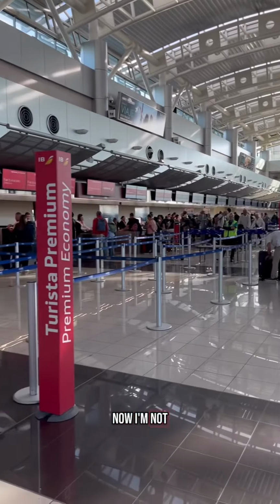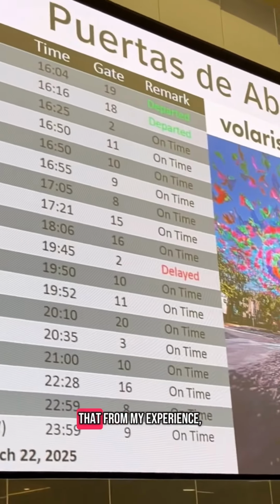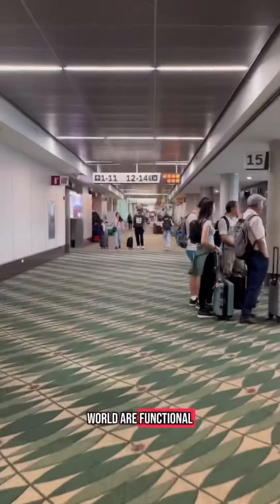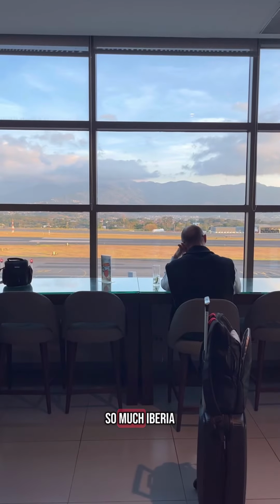Let's get into it. Now, I'm not going to focus on the airport experience at San Jose as this isn't really in Iberia's control. Suffice to say that from my experience, airports in this part of the world are functional but pretty basic. Don't expect luxury lounges or VIP experiences, but there's only so much Iberia can do about this.